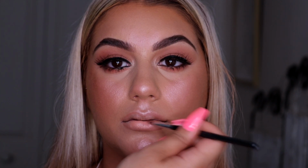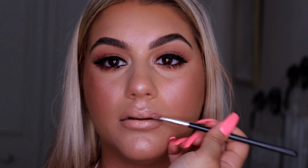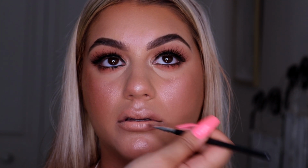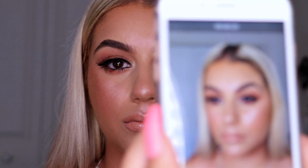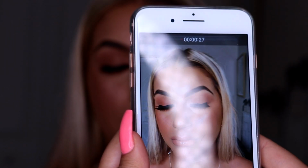This shade is a super pretty light peachy shade. It's really good for girls that want a really super nude lip and just a bit of a peachy undertone. Also that mascara under her eyes, I will clean that up. I'm just waiting for it to dry. Here I am just taking some videos for my Instagram story.